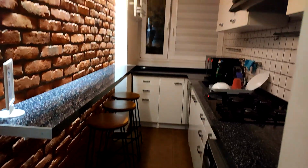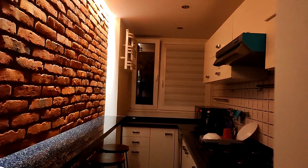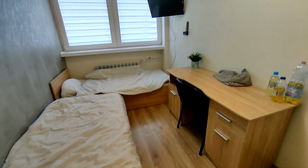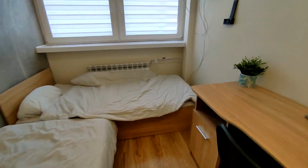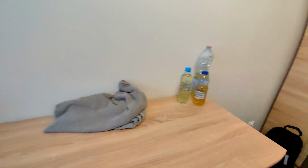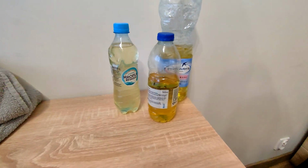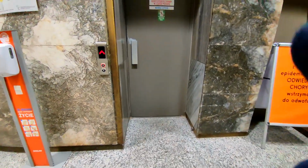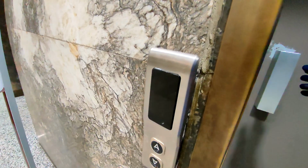And now let's take a look at the hotel. This is the shared kitchen area, and this is the hotel room. This hotel costs £15 a night, which I think is very good value. Oh, a crane driver's favourite drink. And now along to the hospital, and along to this weird swing door lift.